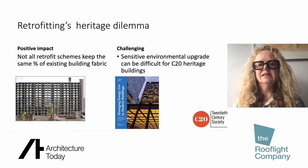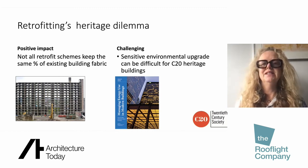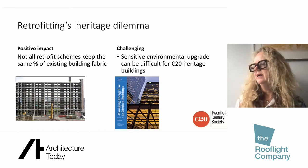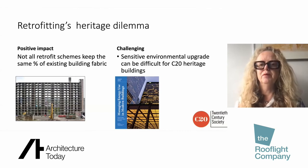So to look at those two sides in a little bit more detail, I think what we are really aware of is that not all retrofit schemes keep the same percentage of existing building fabric, very obviously. And here on the left is a slide of the Park Hill Flats in Sheffield, a Grade 2 listed building heralded by Historic England as a successful conservation project. We were really concerned by the loss of historic fabric that this particularly stage one proposed, and this slide of maximum strip out shows that a huge amount of the building fabric here ended up in the skip.